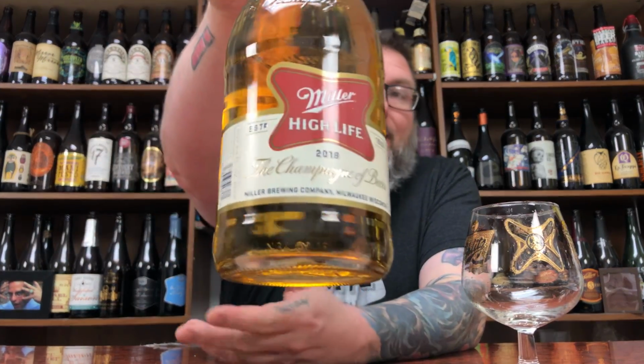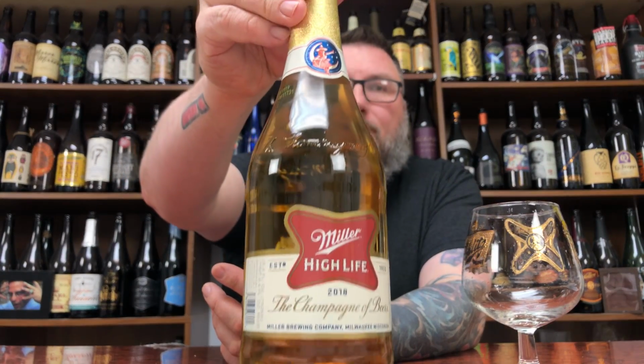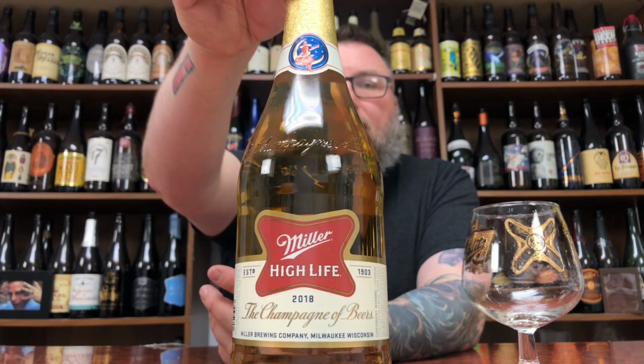But anyway, what does it say on this beautiful 750? This has a Best By date of February, or it was bottled in February. I highly doubt that, though, being that this is December. It just came out. Miller High Life, 2018, the champagne of beers. Miller Brewing Company, Milwaukee, Wisconsin. No information other than government warning stuff. Label-wise, it's High Life, but it's in a big 750 bottle, so it looks damn pretty, to be perfectly honest with you.